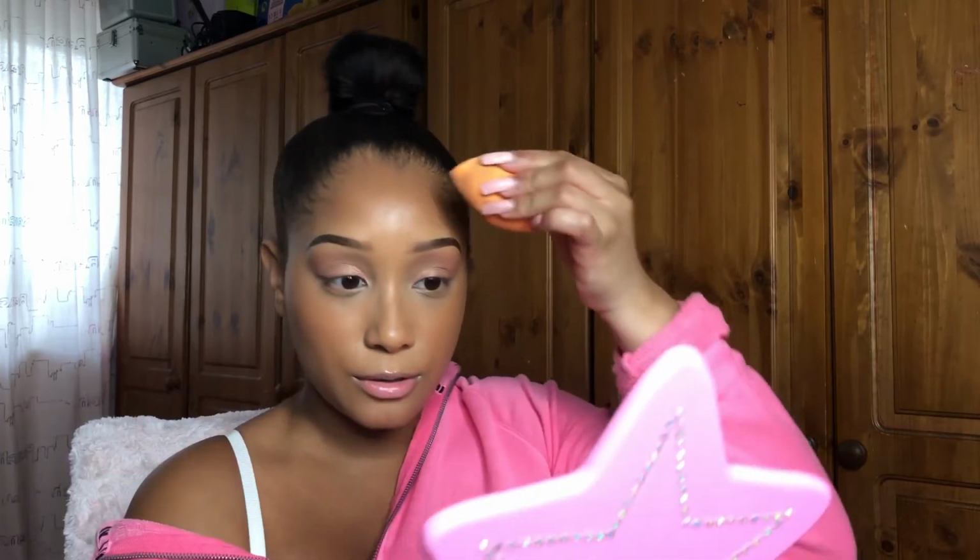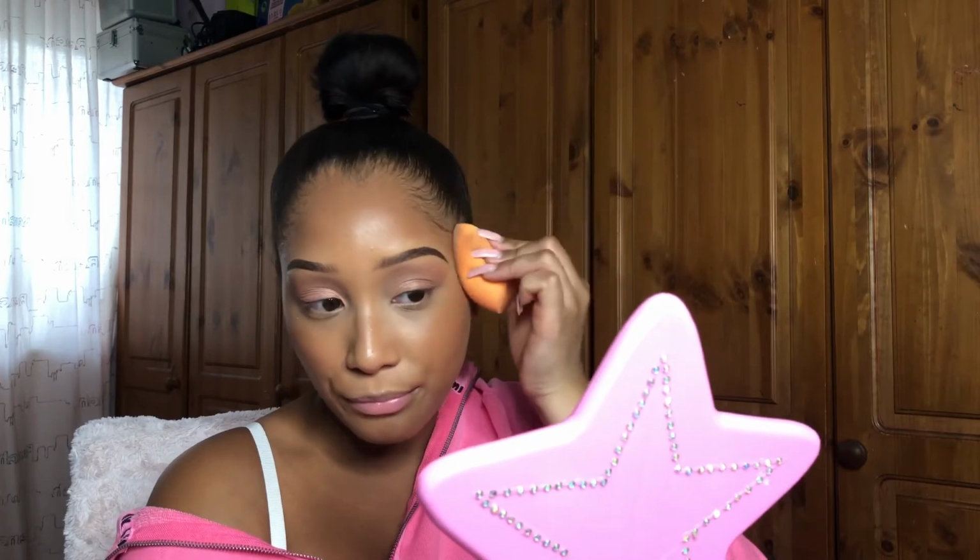Gonna bring this in just a bit more. Okay, that's it. And I'm just going to go with my beauty blender and blend it in just a bit better. Just take the rest that was in my palm and press it into the skin.